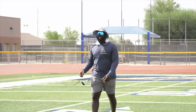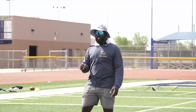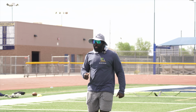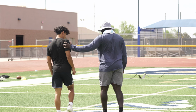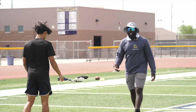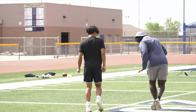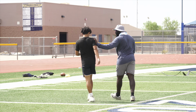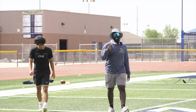And the last point, a lot of DBs don't know when the receiver has broken our cushion. So if he's running full speed, boom, a lot of DBs will start to open up right here. And then he's gone, and now we're chasing. We want to protect our cushion, right? We're here, he breaks our cushion, now get to open up. And then we're in position to get to that hip and run with him, right? So know when the receiver is breaking your cushion.